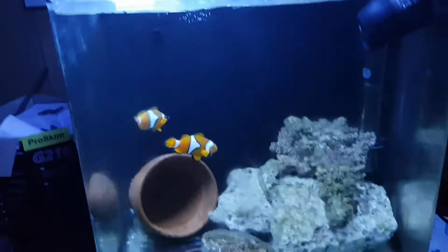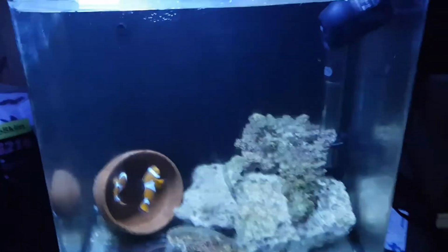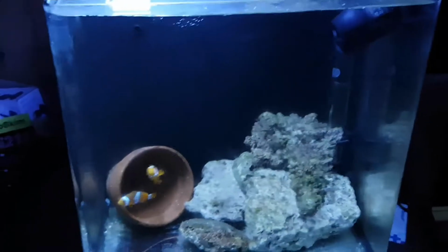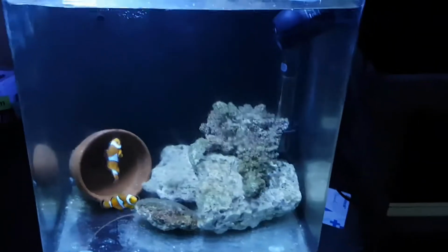Anyway, they're really, really cute, they're really cool. They absolutely come alive after I do a water change. As you can see, she loves it. They both love it.